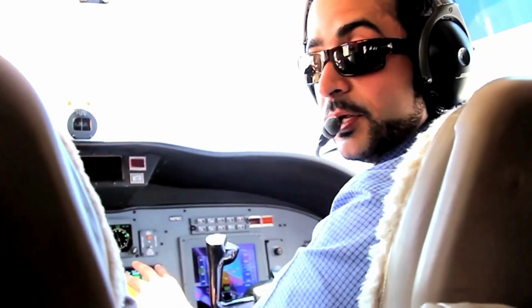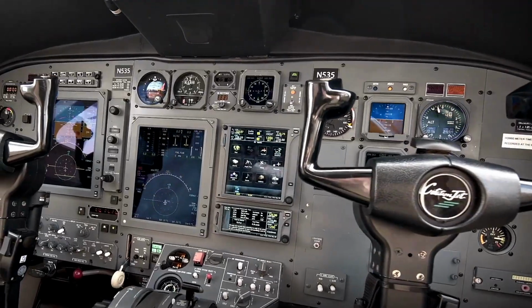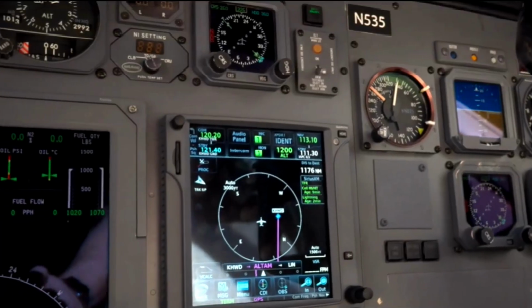There are also data link options in the cockpit for getting weather reports and talking on SATCOM systems. Even though it's not standard, synthetic vision technology can be added to make a three-dimensional map of the terrain. The CJ1 Plus also has ADS-B out capabilities so that it can work with modern air traffic management systems.